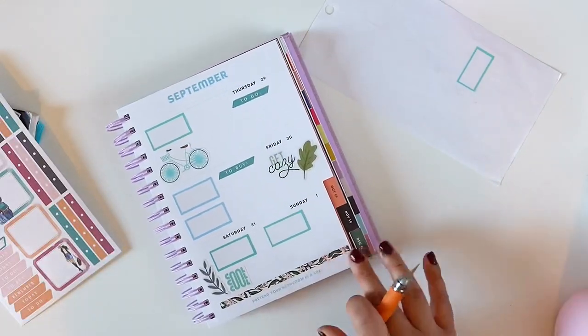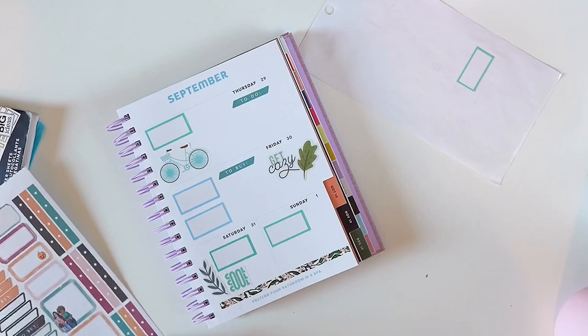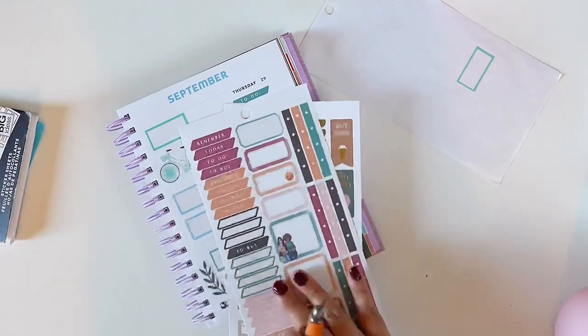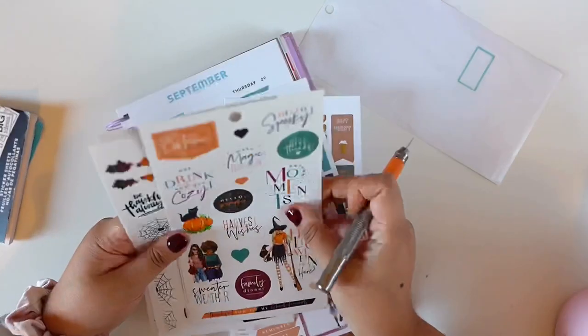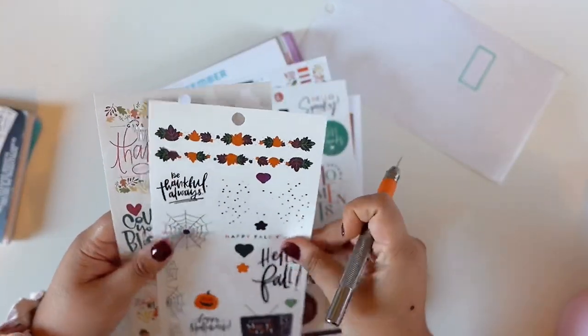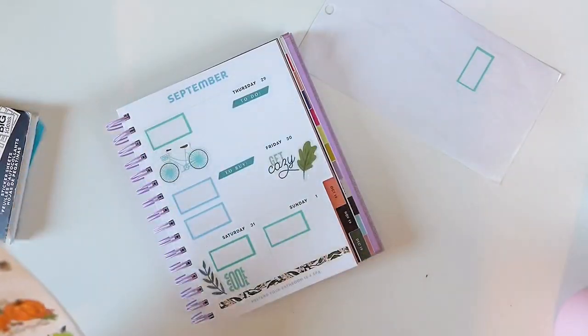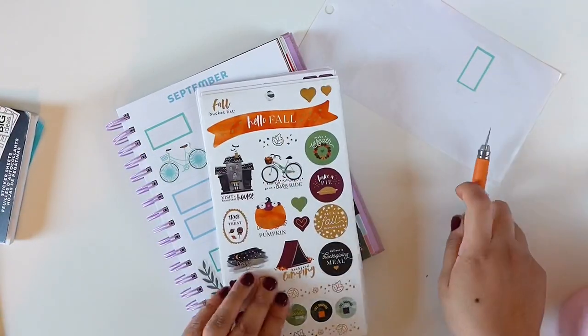Oh, and now I can get back to freaking out about this area over here of what I'm going to do. I wish I could hear you guys yelling at me to put that sticker, but you're probably not even seeing one that I could use. So let me pull out the other false stickers.